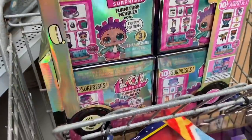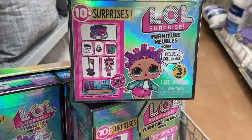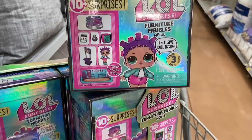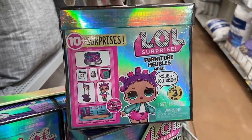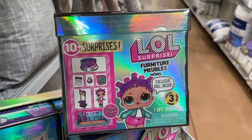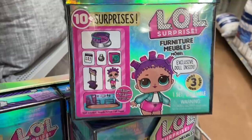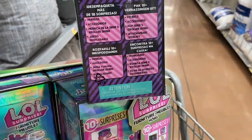And it comes with 4 boxes. Look at this. It's LOL Surprise Furniture Series 3. And it looks like you get 1 set. Again, I'm not too sure exactly what this is. All I know is it's a great price. So it says 10 plus surprises. And again, it's Series 3.